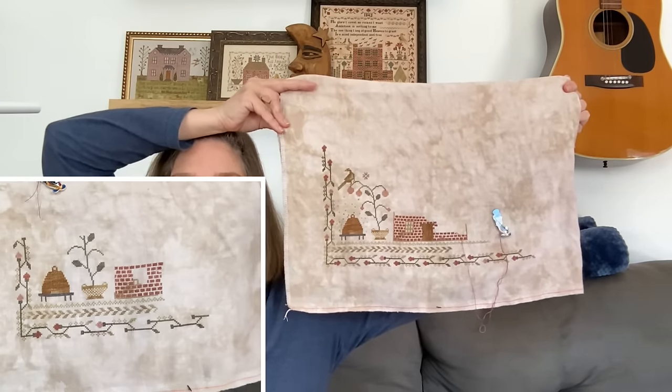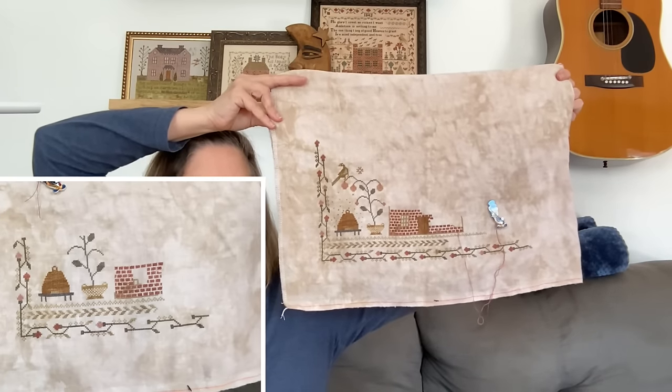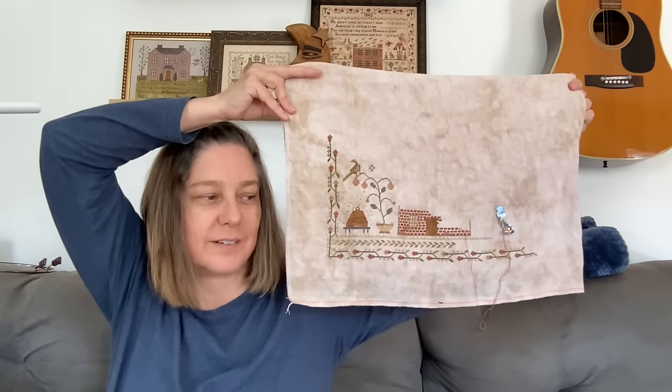Oh, here she comes. She might start barking. Hello, sunshine. Come here.